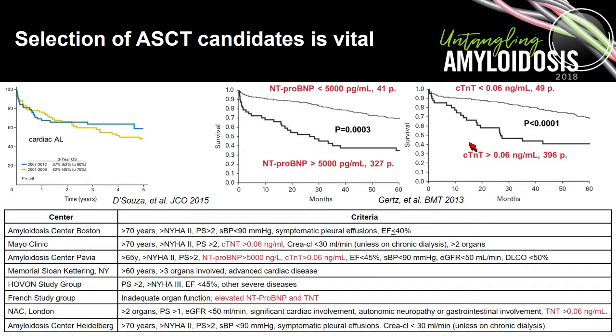And here I have summarized the criteria that are actually currently used at most of the amyloid centers worldwide. And you see that many centers have included the concentration of the cardiac biomarkers as eligibility criteria for transplantation.